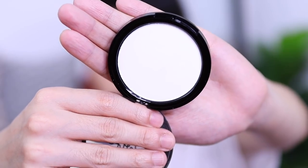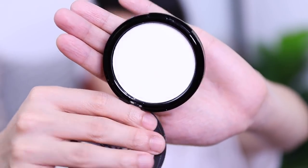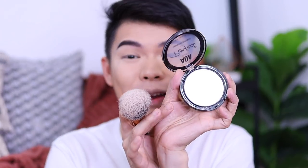Anyway, this is how the product looks like. Very basic lang siya. Okay naman yung packaging niya, kaya lang I feel like it would have been better kung meron siyang salamin, di ba? Para mas convenient gamitin. Anyway, to apply this on my face, kukuha lang ako ng large powder brush. And when it comes sa kanyang formula, it's very powdery. Feeling ko hindi nyo makikita kasi kulay white, but yeah, it's very powdery. So with this one, ang gagawin lang natin is ipapress natin siya dun sa mga parts na hindi natin nilagyan ng loose powder.